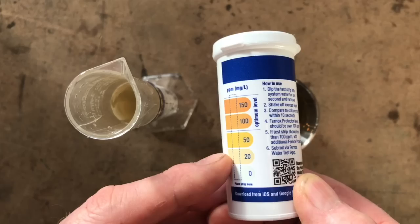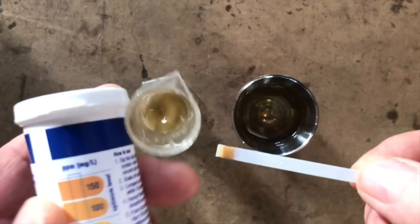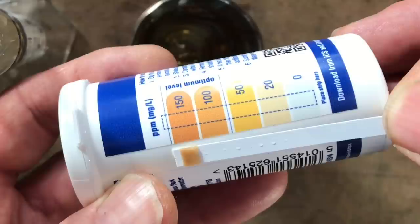So let's get a strip out. There's a test strip. It says dip it in the water for a second, shake off the excess, and then compare. Oops, nearly knocking over the turbidity. That's why it's an orange colour. So the levels are definitely over 150, because it's darker than 100 and slightly darker than that. So let's test it now with the app.